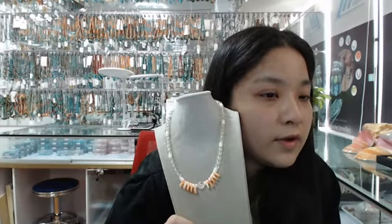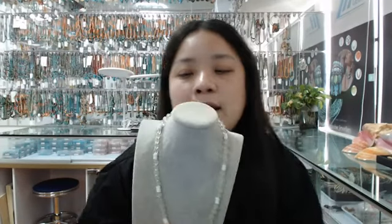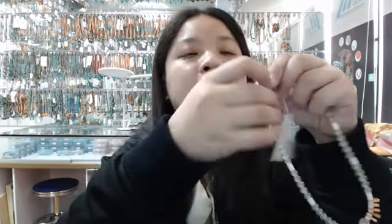Okay, and this necklace is 16 inches long. If you like it, you can feel free to comment on the live broadcast below, and we believe you guys will be satisfied with this one. I want to wear it to show you this beautiful necklace.